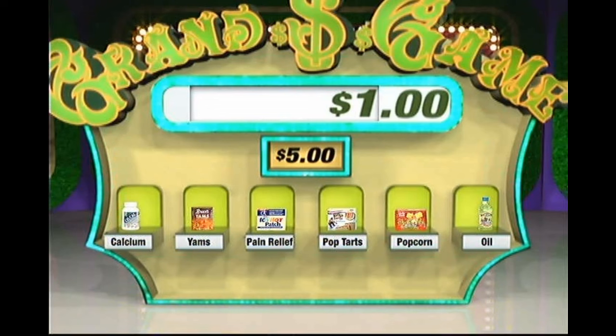The target price is $5. You're looking for the four items that are less than the target price. Every time you find an item that is less than the target price, we're going to move you closer to the $10,000. Which item are you going to start with? All right, Rosalina, which one is less than $5? The Pop-Tarts. How much are the Pop-Tarts?